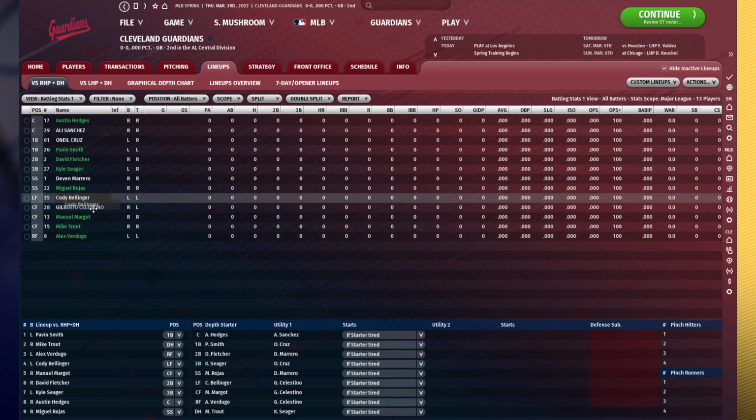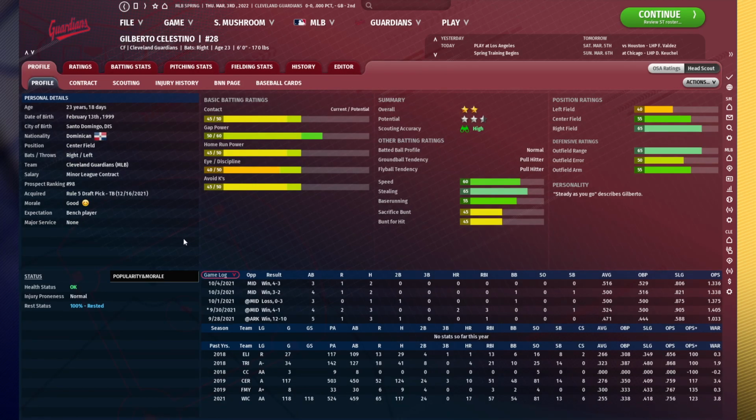Gilberto Celestino was also somehow available in the Rule 5 draft. You see here, he was a top 100 prospect when I acquired him in the Rule 5 draft.